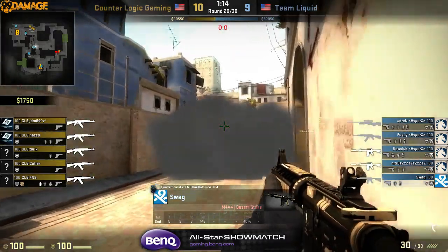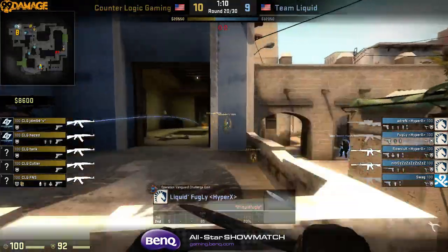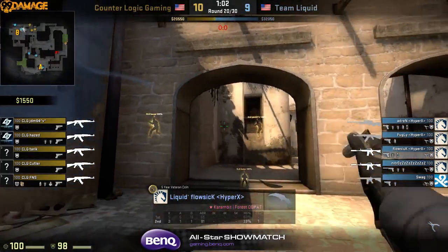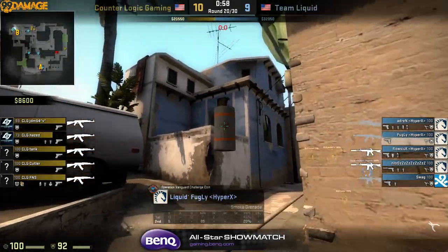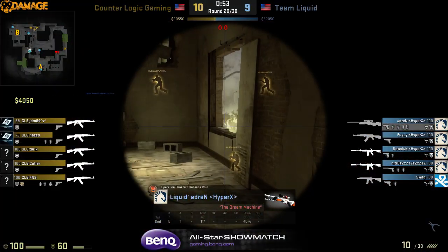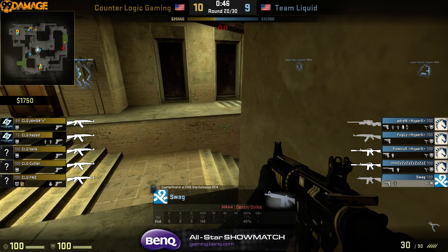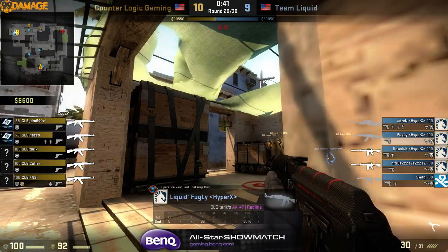It is an important round for CLG to tip the tide again in their favor. They can't afford to lose this, otherwise Liquid will draw the game and they would be in the driving seat, and it could potentially make it 11-10 on top of that round. Fugly now with the first spot on B apartments. The terrorists are trying to fake that with 3 players over there. And the CTs are not rotating yet, so patient play by Liquid, holding onto their positions, and now CLG is forced to play their hand.